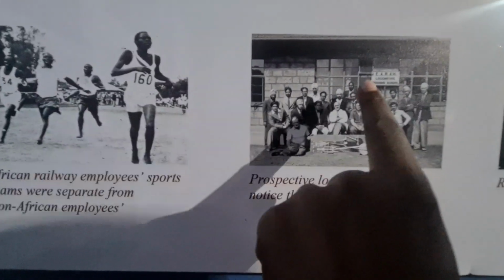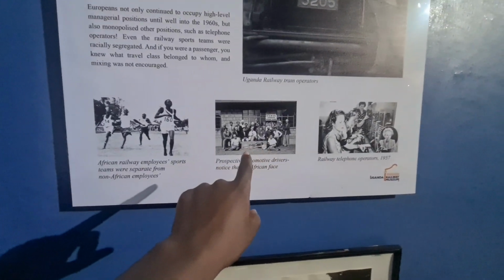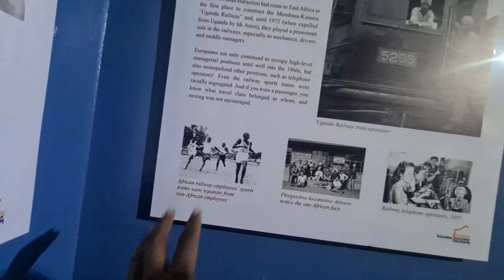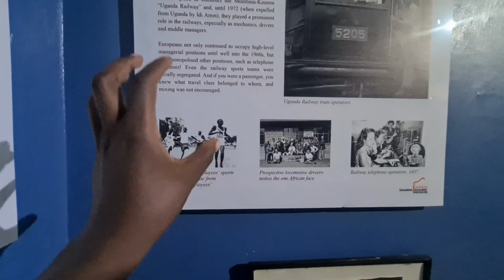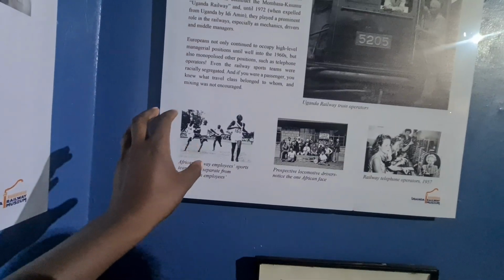Your shadow is coming here. So here, only one black man was allowed. What year was this? East African Railways, 1948 to 1977. There was only one black driver. And then this was the sports. The athletes were isolated from other black communities. The Europeans and the Asians were not allowed to play with the blacks. And all this could show that they are very athletic, all the sportsmen of the railways.